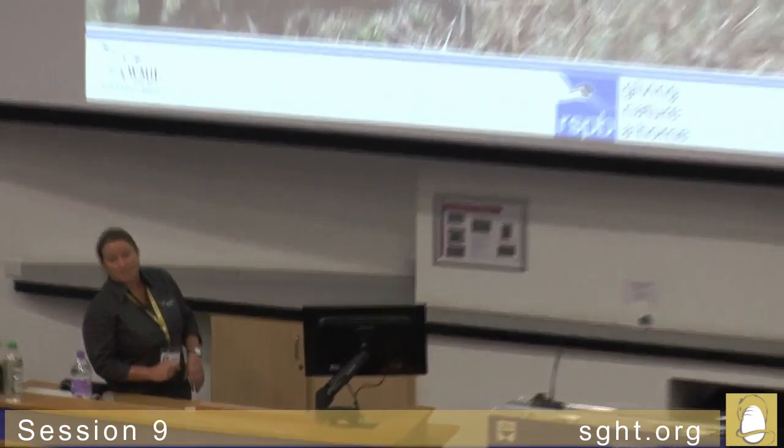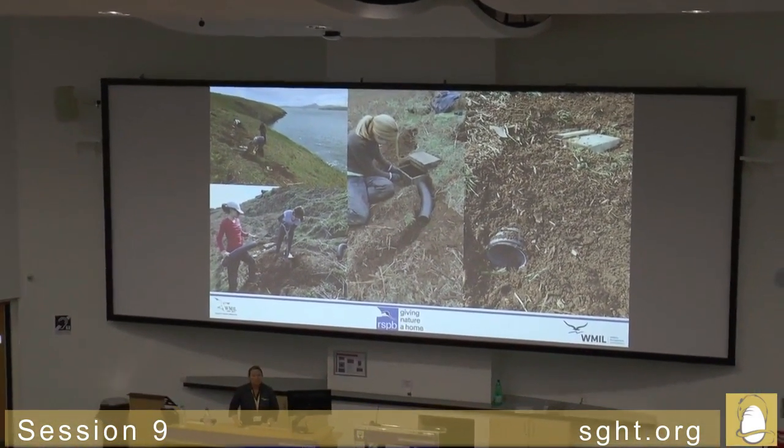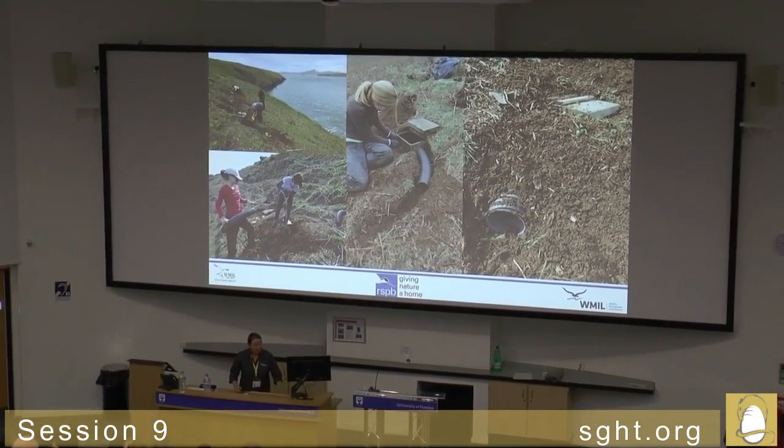So we dug these in. They've got a little chamber and house with a roof. It's got turf on top to keep the heat down, and then a curved tunnel so that the light doesn't get in and the birds can move in there. So this is the team working very hard putting those in place. So these were established in 2013 and 2015 to help us move along.